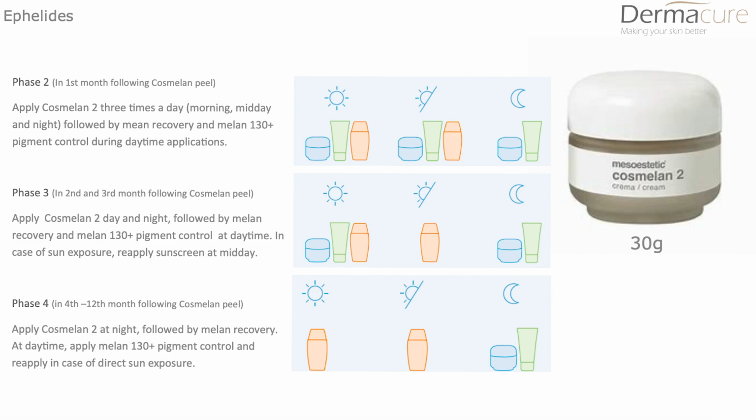So this is the phase 2, and then phase 3 you can clearly see that you have again the 3 products in the morning. The midday you can just reapply the SPF, and then again application of Cosmelan 2, Melan Recovery at night. And then phase 4 you can have the application of Cosmelan 2 only for the evening. So this is basically what it's on your Cosmelan pack inside, so that has to be followed strictly.